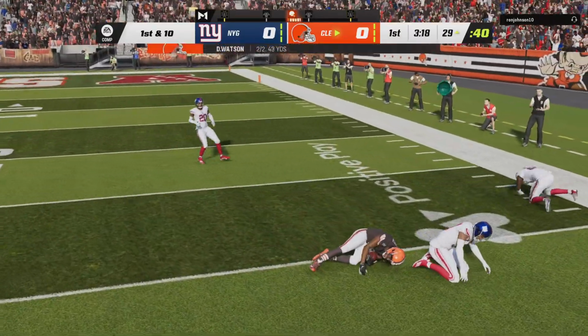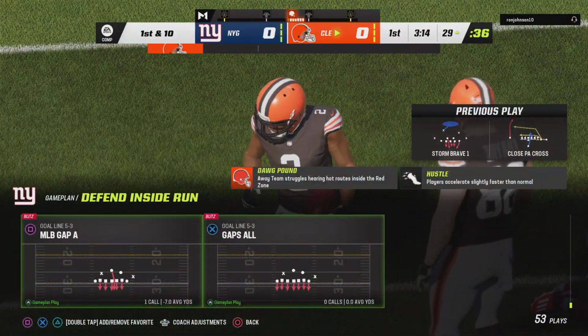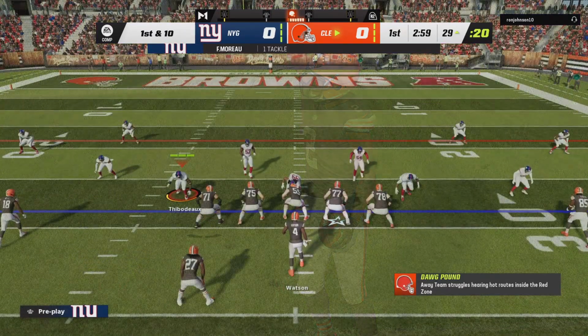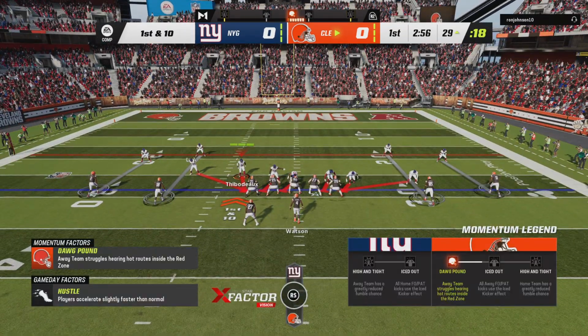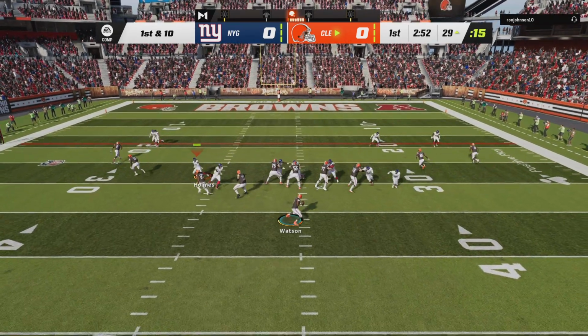Watson gets this one to Cooper. And he'll go down, but not before getting this inside the 30. Two chunk plays in a row. The last one was over 20 yards, and so is this one. Watson on first down.